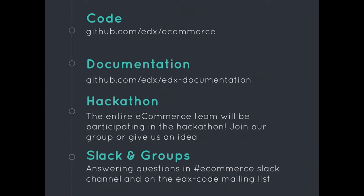And then Slack. I think the e-commerce room on Slack is underutilized right now. I'm really looking for you and us as edX to keep on pushing that there. A lot of great conversations and great questions happen there, and it's made edX better. And I hope that we can continue to contribute back to the community using Slack. So that being said, does anybody have any questions?